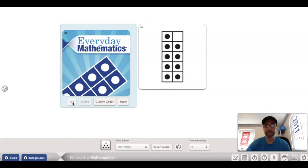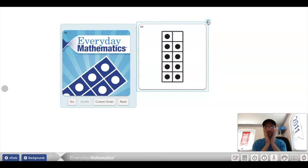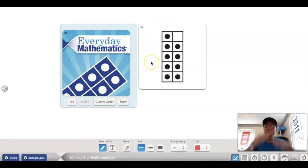Oh, a different one. Let's see. Let me turn it over. That's a lot of dots. I wonder how you figured out this one. Well, you know, I could count every one of these dots, but I might not have enough time. My friend Addie in first grade would tell me, Mr. Renzi, I know that 10 dots fills up the whole 10 frame. And because only 1 is missing, I know 1 less than 10 is 9. That's amazing thinking.